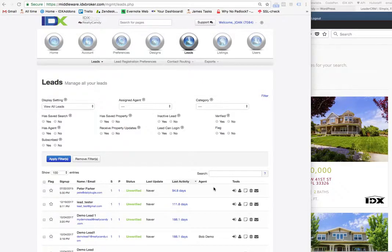One of the great benefits of IDX Broker is getting these emails sent out to your leads, these property updates. A friend of mine was just telling me that she's working with a real estate agent in my area, and she's really excited about this real estate agent because every day the realtor sends her two or three properties that match the types of homes that she wants to buy. I didn't have the heart to tell my friend that her realtor has probably just got her set up on some sort of property updates, and she's getting these automatically.